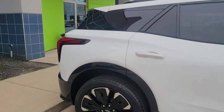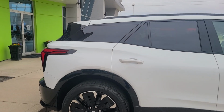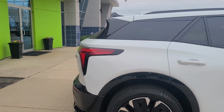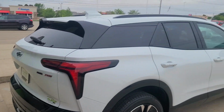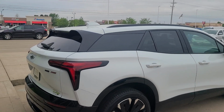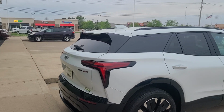Now, I will tell you, Motor Trend had one, and just like this is all-wheel drive, did a test and got 239 miles of range out of it from full. And they said that was more real world at highway speeds and using the climate control. And so you got to think about that.